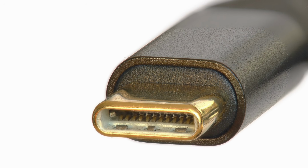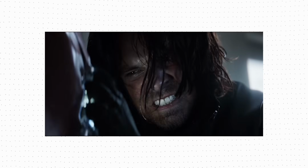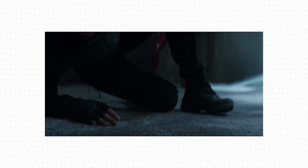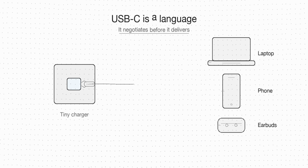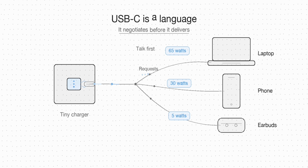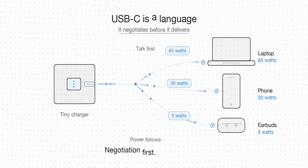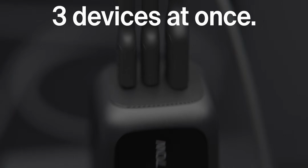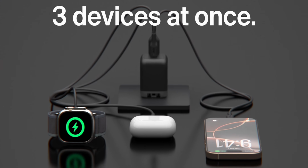USB-C isn't just a smaller plug, it's a language. A modern USB-C charger doesn't just blindly blast power into everything. The charger and device actually talk first. Your laptop asks for 65 watts, your phone asks for 30, your earbuds want 5. The same tiny brick handles all of them because it negotiates before it delivers.